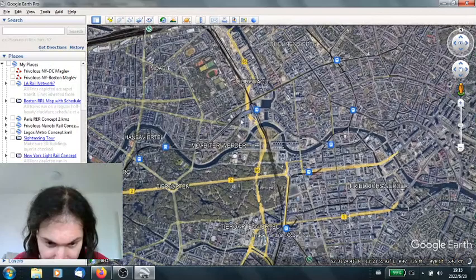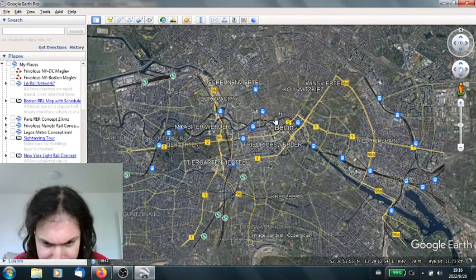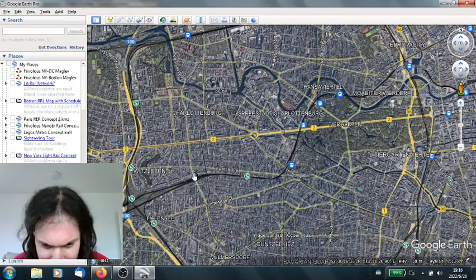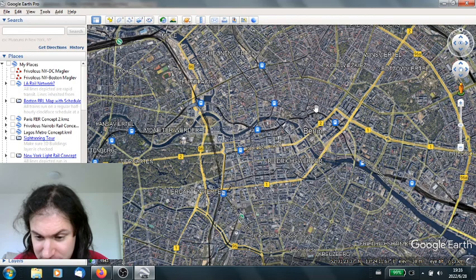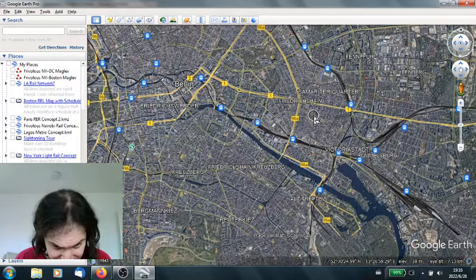Hauptbahnhof, 6. Friedrichstraße, 7. Hackescher Markt, I can't even find it, but it's around here. Did I say this 7? Did I lose count? Sorry if I can't count on the stream. 1, 2, 3, 4, 5, 6, 7, 8 is Hackescher Markt, 9 this is Alexanderplatz, 10 Jannowitzbrücke, 11 Ostbahnhof, 12 Warschauer Straße, 13 Ostkreuz. So this is 13 stops in about 15 kilometers, so a stop every kilometer and a bit.